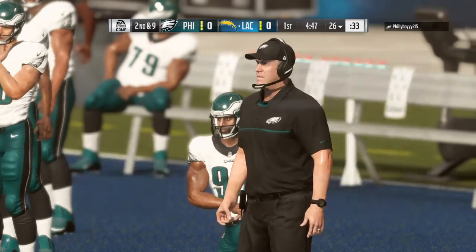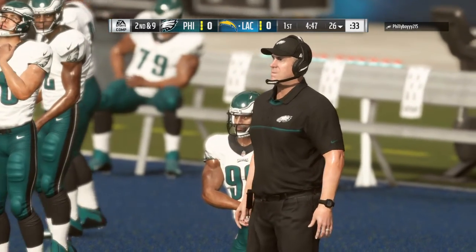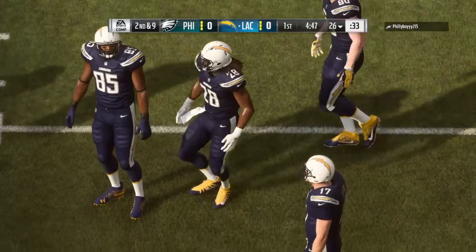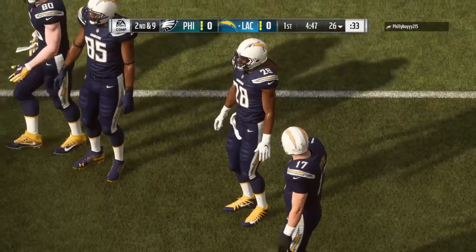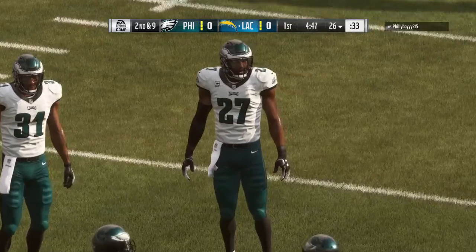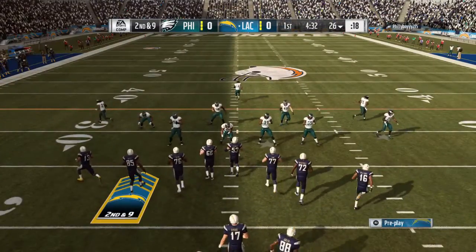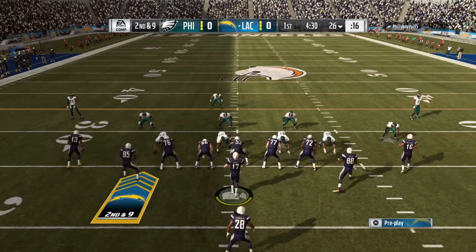Shakedown, baby. Yeah. Oh, got him! Got him! Wait! Hurry up!